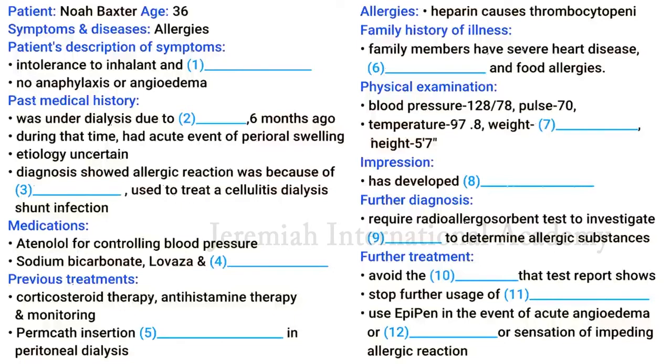Extract 1. Questions 1 to 12. You hear a doctor talking to a patient called Noah Baxter. For questions 1 to 12, complete the notes with a word or short phrase. You now have 30 seconds to look at the notes.